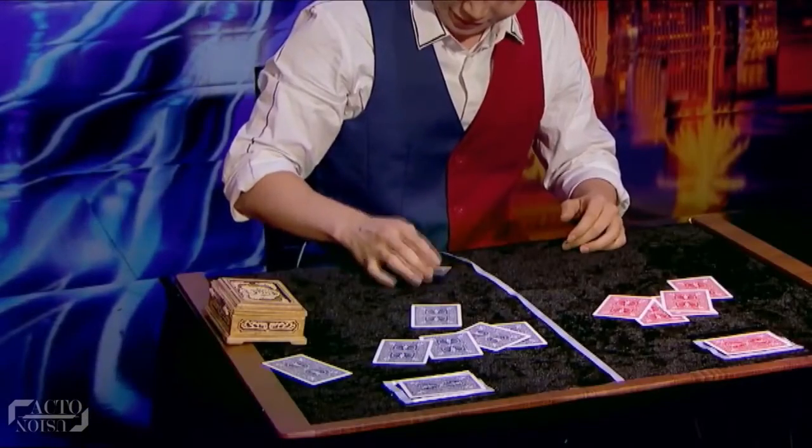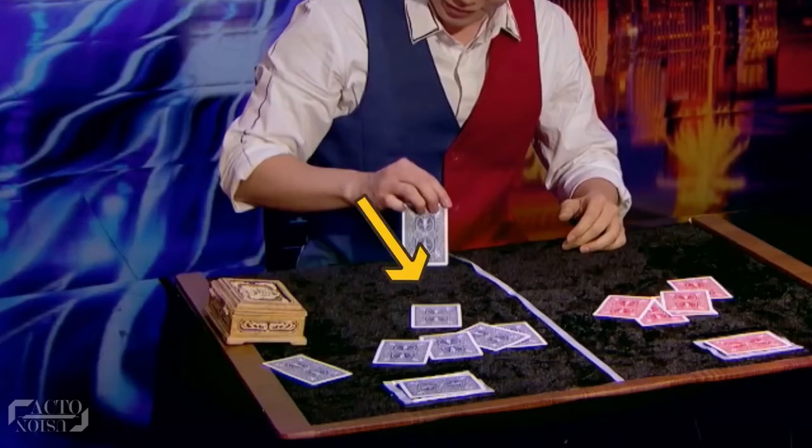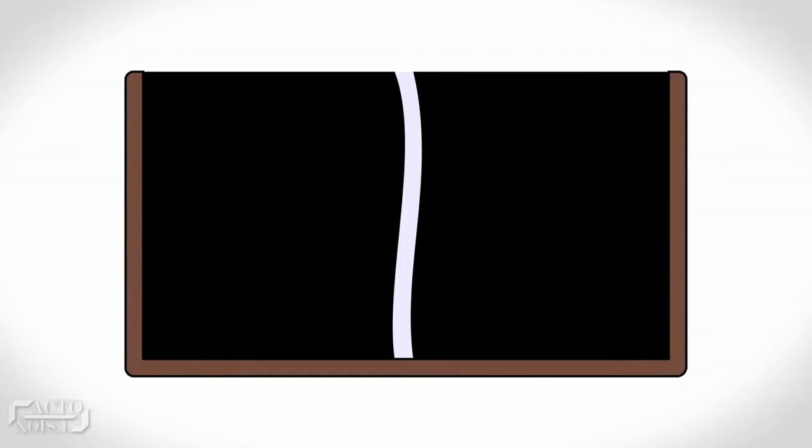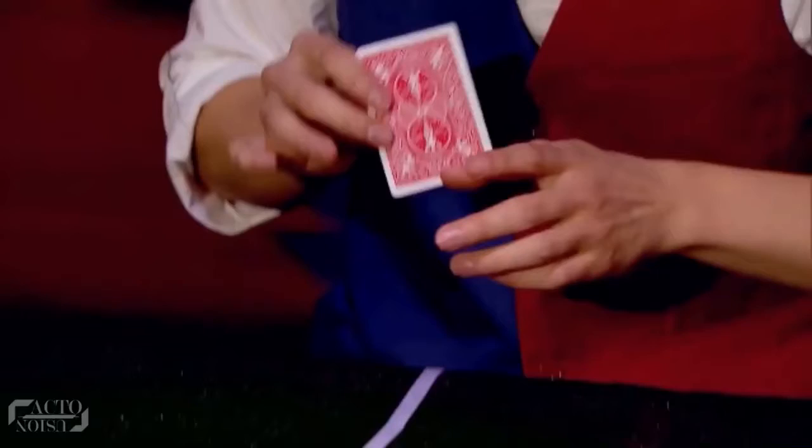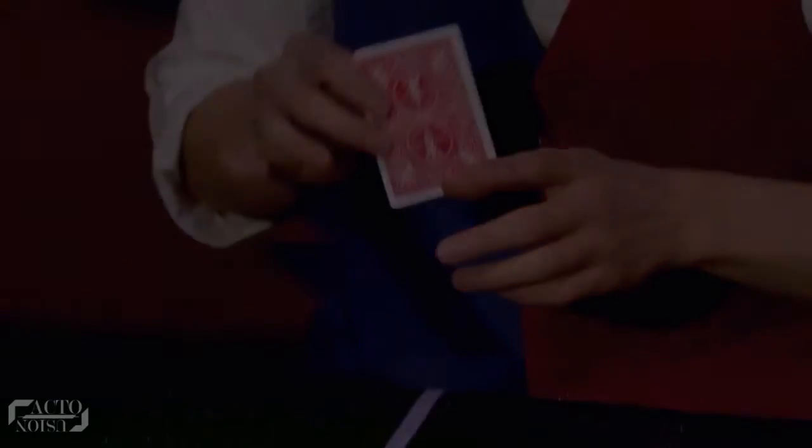Here, he only picks up the blue card, and the red card is hidden because of the black face, using the black art principle of magic, and we don't notice because it's the same color as the mat. So this way, he shows the blue card, the red card. This way, he converts it to red.